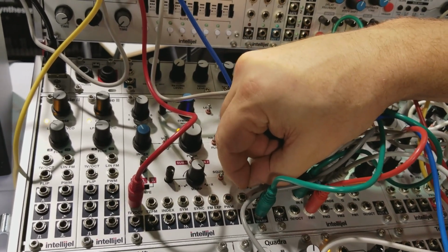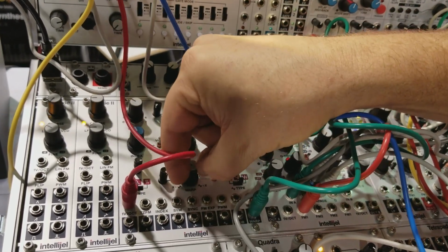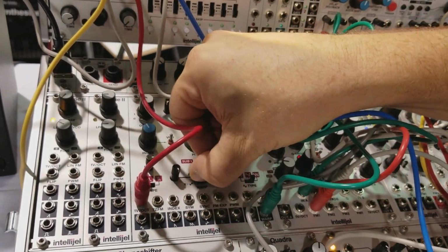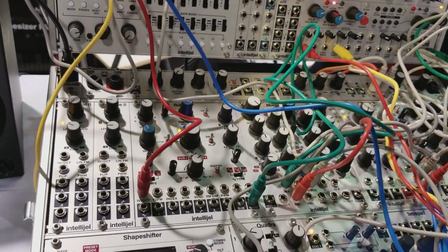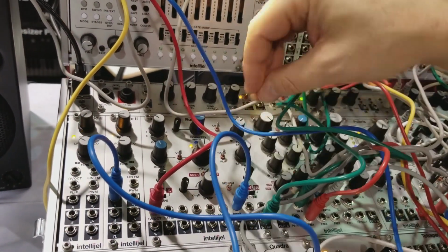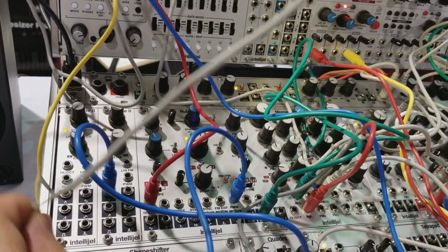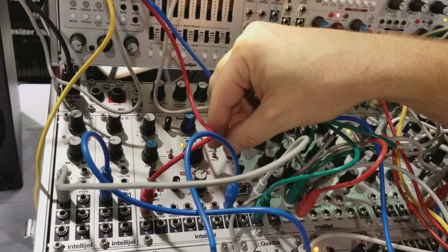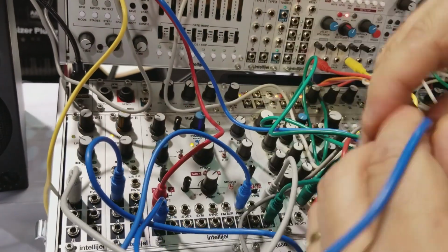I can change which kind of tri-state is mixing. And now that's a sub down and 2 octaves up, so you're getting quite a large span. Wow. And then of course you can animate these because they're voltage controlled. So if we take a modulation source here and then another one. And then I can take another signal and patch it in place of the sub.